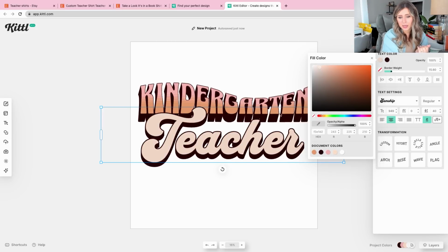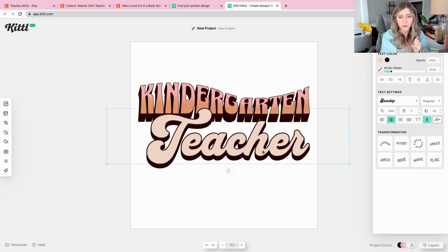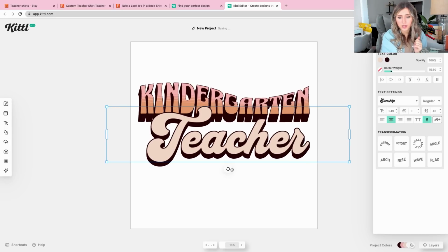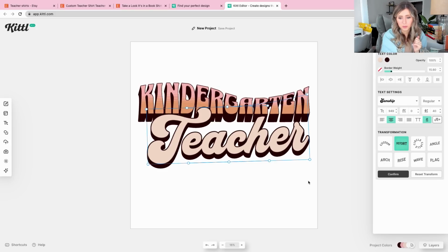Maybe I'll make this a light peachy orange, because I have something that I really want to do with this design, the more that I look at this. So I am first of all going to do that. I'm going to distort this just a smidge. I feel like it'd be really cool.